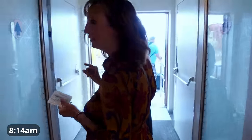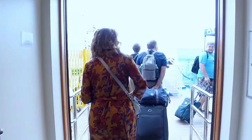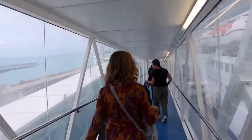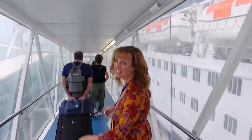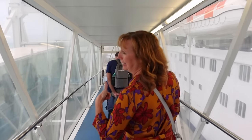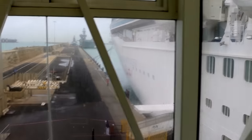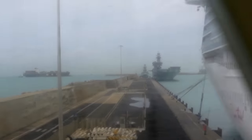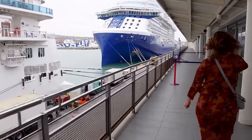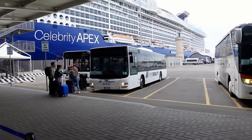Good morning. Is there a different line if we're just in transit? Not raining yet, but there is rain in the forecast. Did you have a good cruise? I did. This is the happiest disembarkation bridge I've ever done because I know I get to come back up on it later today. Ooh, aircraft carrier. Italy's only aircraft carrier in the fleet is right behind us today. We are docked right in front of the Celebrity Apex. Exit this way. There's our shuttle bus to the train station.